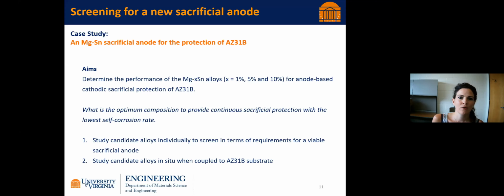And what we were really trying to work out was what's the optimum composition based on the three that we have available here that can provide continuous sacrificial protection with the lowest corrosion rate. And is there a sweet spot, or a kind of a compromise, where we have both of those things going on at once? So first was the study of candidate alloys individually to screen in terms of the two requirements that I mentioned for a viable sacrificial anode. And the second was to study candidate alloys in situ when actually coupled to the substrate.